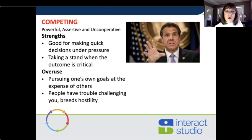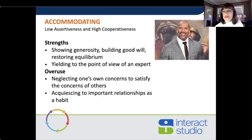Now, we have friends who are on the inside of his team and organization. Patrick has a dear friend working for the governor, and he is, as other New Yorkers know too, prone to be egotistical, and people have a hard time challenging him. So on balance, you see that overuse of that particular style is not what is called for all the time, but clearly he has the strength that is what's needed for the day. We love his press conferences, by the way.